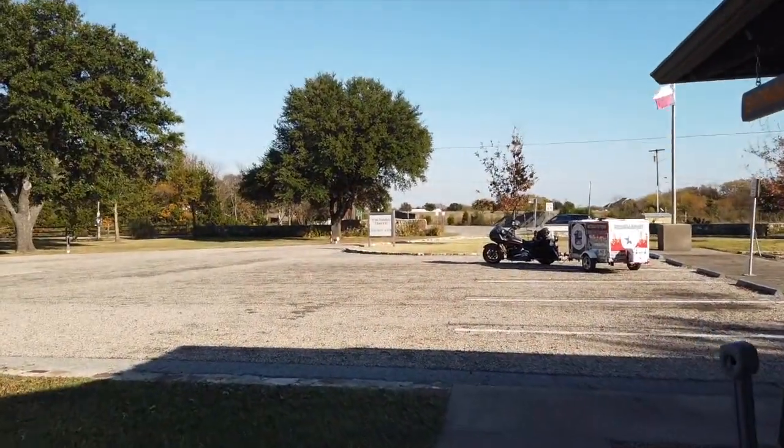I did get a patch, though. I did get a patch for my patch collection. I don't know if this really counts for being at the state park. All right, I'm carrying on. I'm over it.